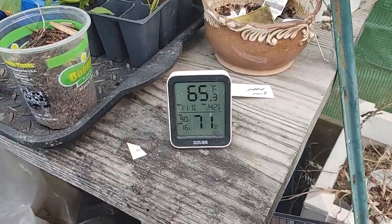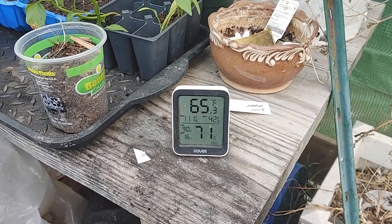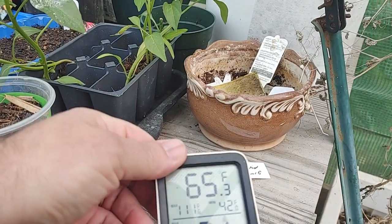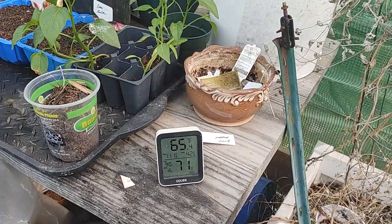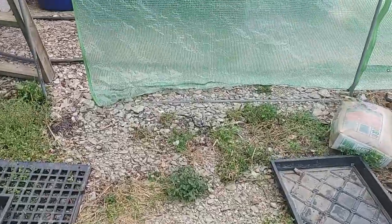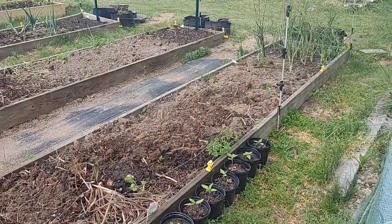So what did the temperature get to last night? 42 as a low. It's 65 now, 71% relative humidity. The max I got to yesterday was 90. The min was 16? Get the heck out of here. It does say 16%. Okay, relative humidity. So yeah, we had a potential frost yesterday, so I wanted to make sure it didn't get down to freezing. But that's a quick end of May visit.